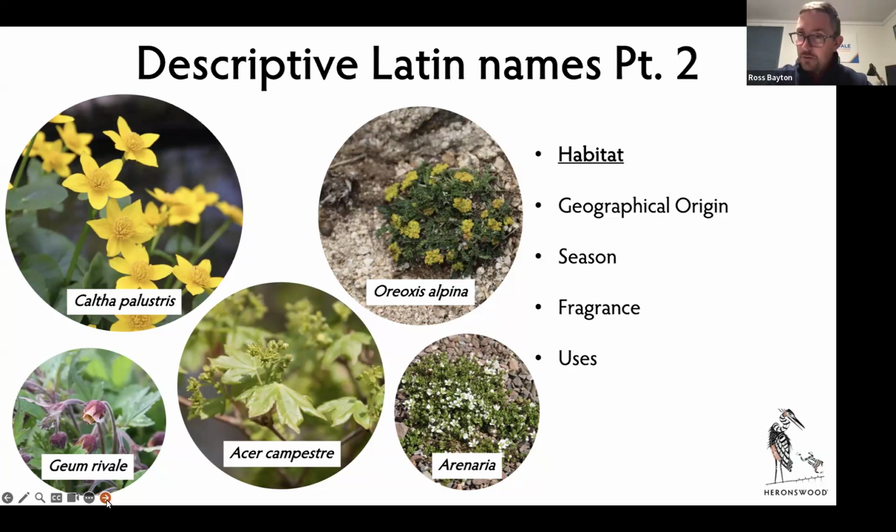Acer campestre. Well, campestre means of the field. It's where we get the word camping, because obviously you camp in a field. This is a species that tends to grow in open areas. And lastly, Arenaria. That comes from arenarius, which means from sandy environments. Arenarias tend to grow on sand.